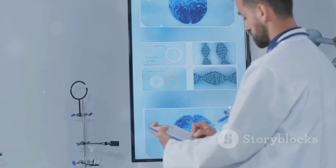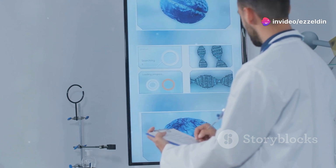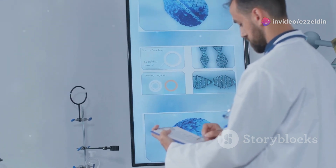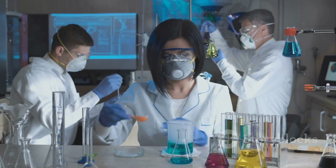And finally, pharmacokinetics. This area focuses on how our bodies process drugs. It studies how a drug enters our system, gets absorbed, breaks down, and finally leaves our body. Understanding this helps in determining the right dosage and frequency for maximum effectiveness and safety.